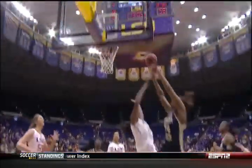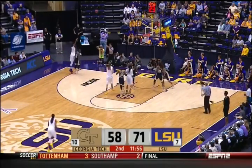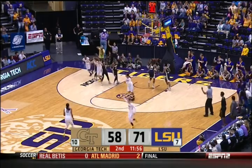You see the block right here. Shanice McKinney just doing work on the defensive end. Leads to transition. Beautiful shot in the corner by Deshaun Harden for the three.